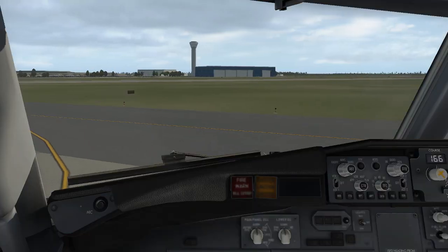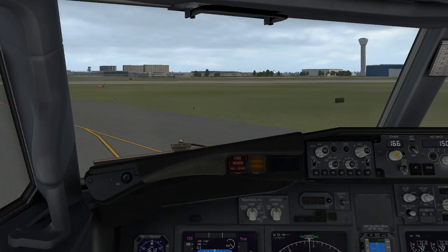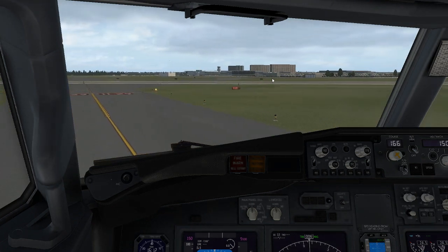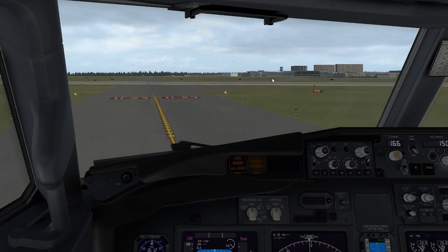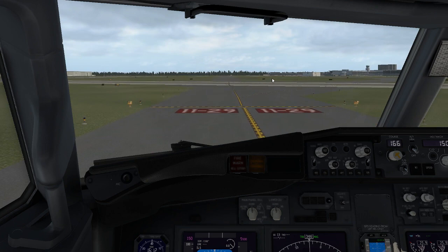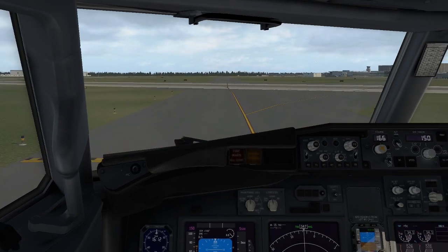I don't know what you guys think, but it was a long landing. Just overviewing right now. It was a long landing, and that's, I think, the only complaint that anybody can have about that landing. Not that it really mattered. It was quite gusty.